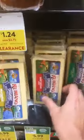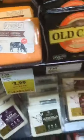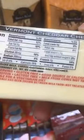First of all, I do look for these labels, the organic and the non-GMO labels, but I also look for things like RBST free, and things that don't have color to them. I wouldn't pick this because they usually add some sort of color, but I would pick a white if I decided I wanted this. Plus it says it's made from whole milk, and it has very, very simple ingredients, so I would pick something like that.